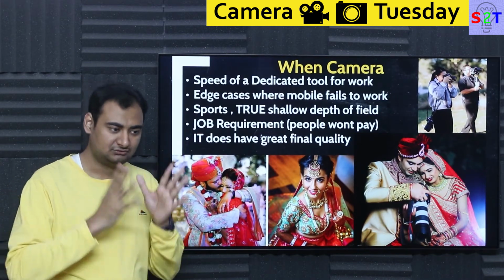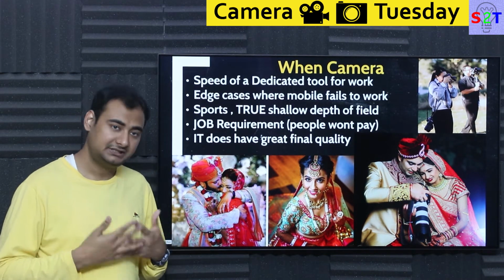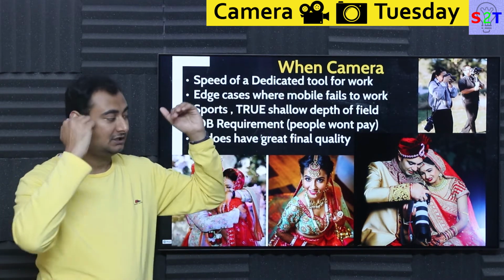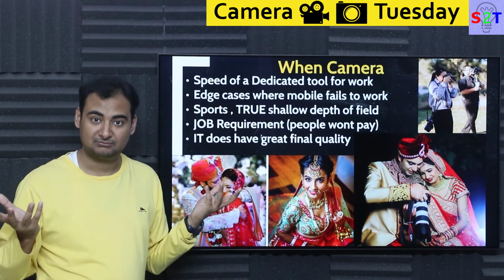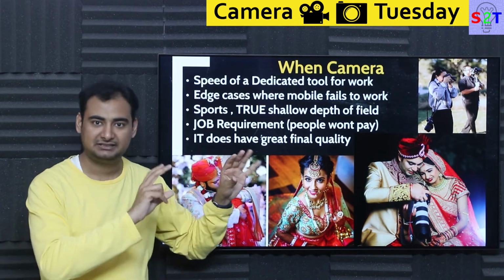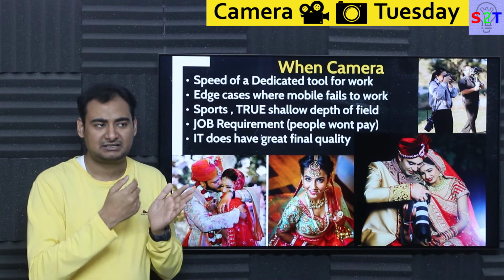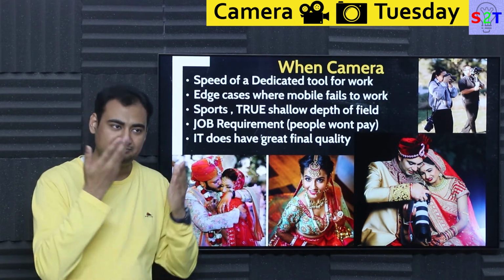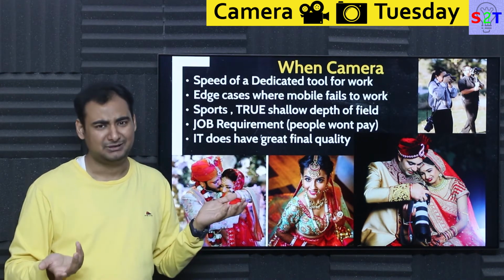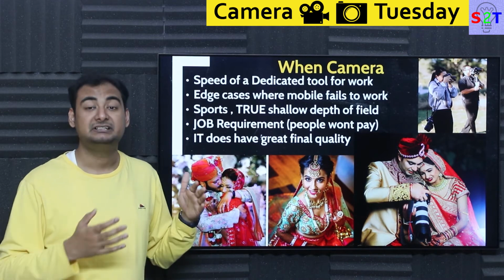Okay, I'm hammering on cameras so much. Is there a value for it? Is there a use for it? Yes, there are some uses. There is a dedicated tool speed. For example, I used to use my mobile phone, because mobile phones are far better webcams than any webcam in the market. But for my live streams, I had an issue where people were giving me UPI, and I needed to use that mobile phone that was stuck on top of the monitor. So I had to buy a webcam, and that's the benefit. The webcam did reduce the quality, but it did simplify my process.